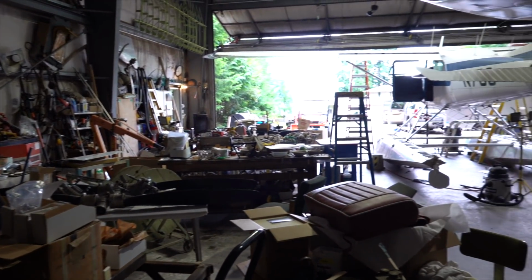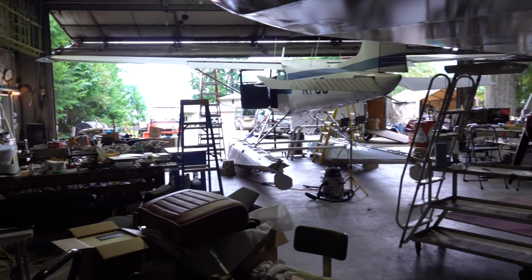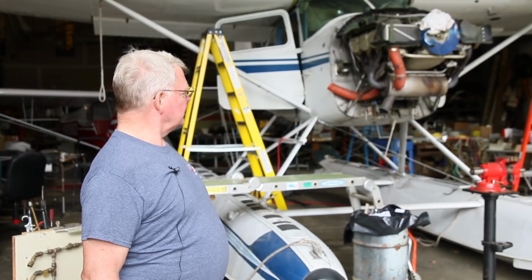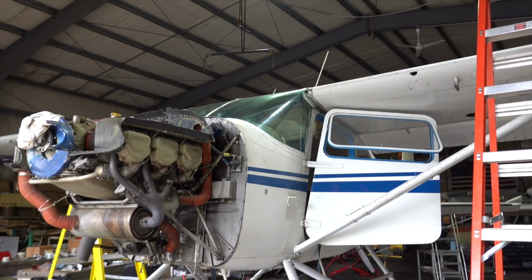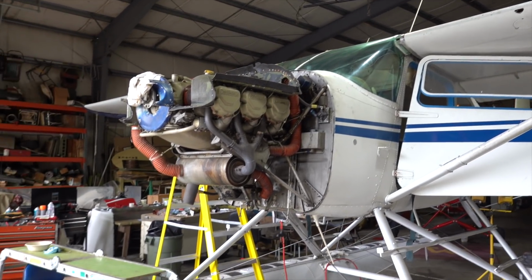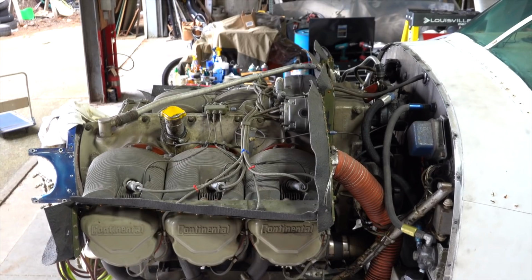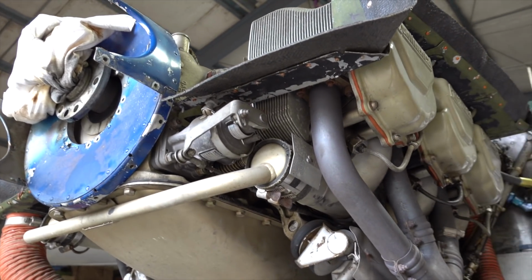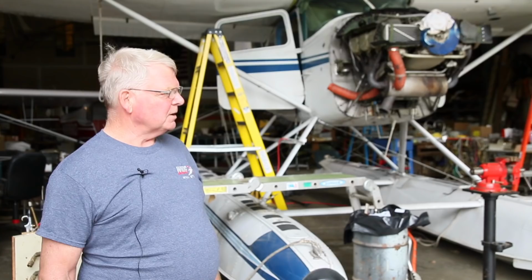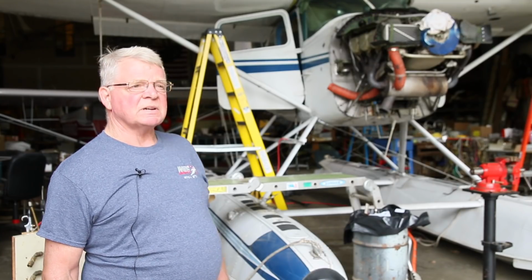This is our 1960 Cessna 180 that has been in the family for quite a few years. I think the last time it flew was in the late 90s, early 2000s. We're doing an extensive rebuild on it, new fuel tanks, and overhauled propeller, just all the stuff that goes bad over time. So we hope to have it flying here within the next couple of weeks.